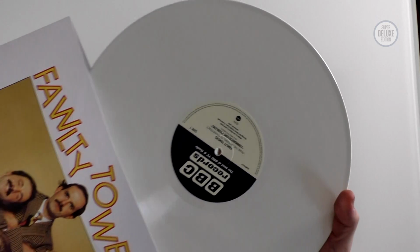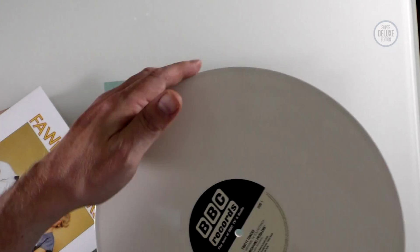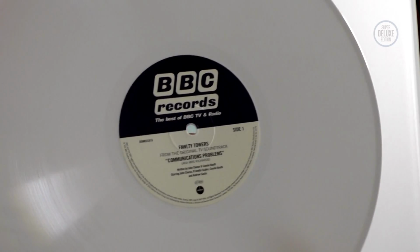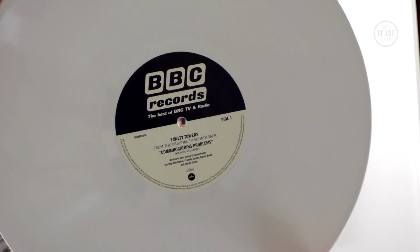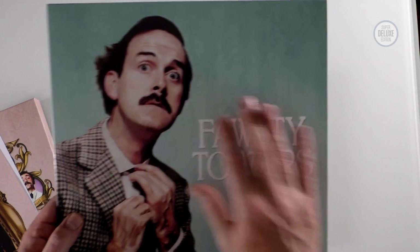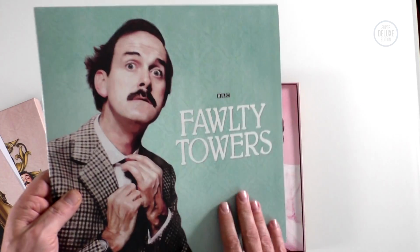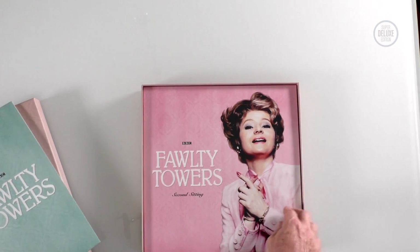And of course these are on white vinyl for just an extra lift as well, and I like the way they've maintained the BBC Records logo there, so that's good. And of course it's basically this approach times 6, so it gives them an opportunity with each record to highlight a different character in the series.